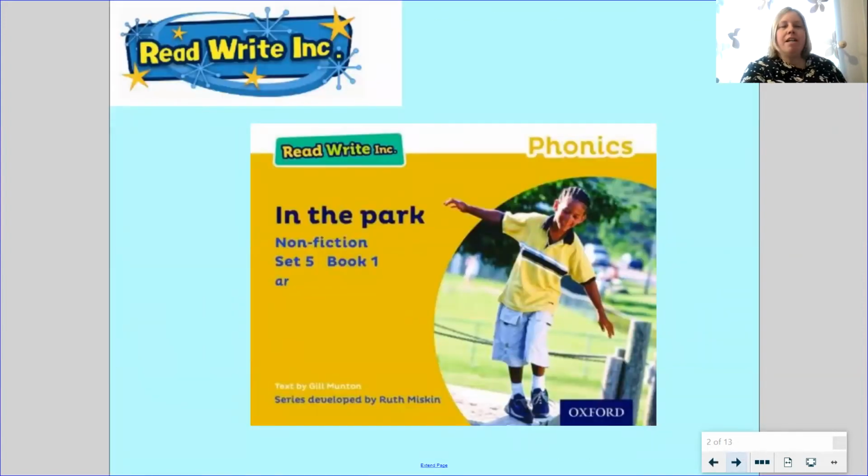Today, we are reading a non-fiction book. Our non-fiction book is called In the Park. Do you know what the difference is between a fiction and a non-fiction book? A fiction book is a story. A non-fiction book tells us information. So it tells us things that are true.